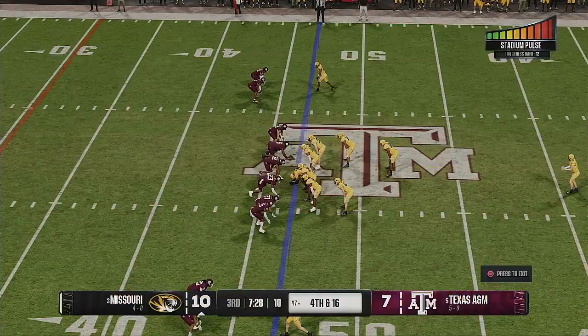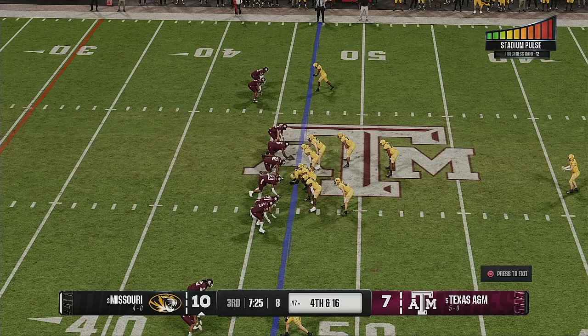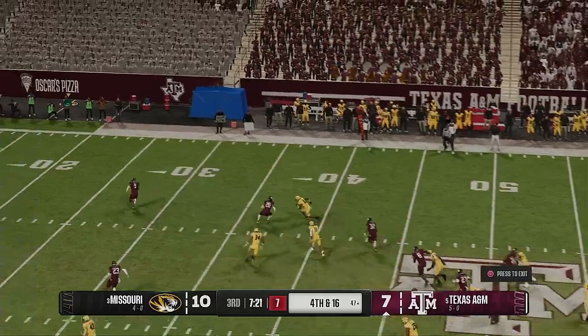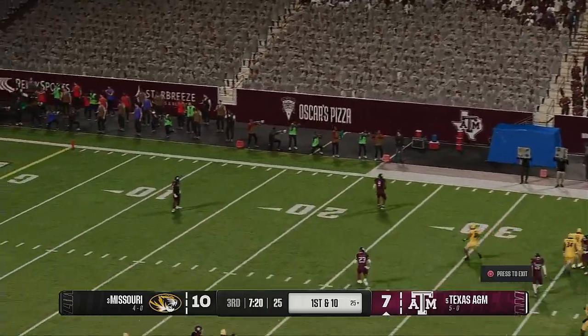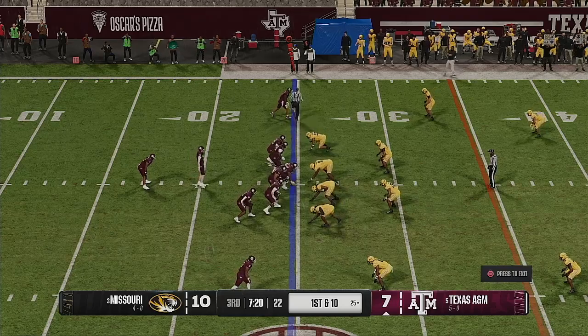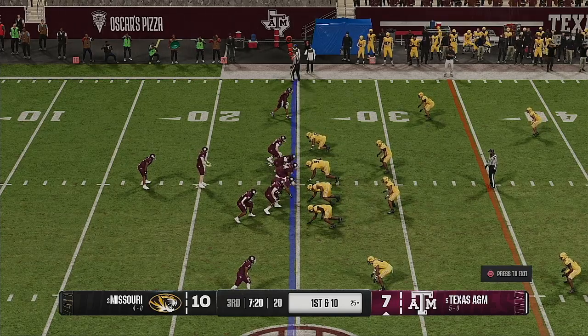And the punt team now on to kick it away. On to kick now for the fifth time today. The punt goes out of bounds. Looks like they'll spot it near the 25. Here comes the Texas A&M offense back on the field.